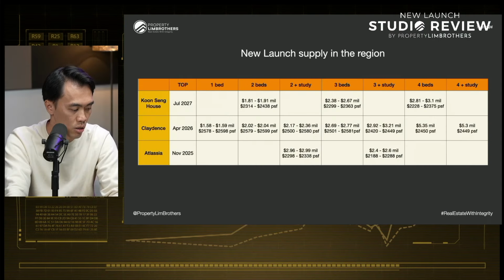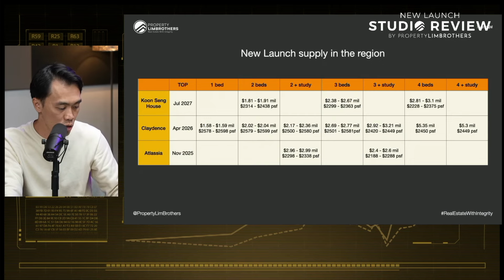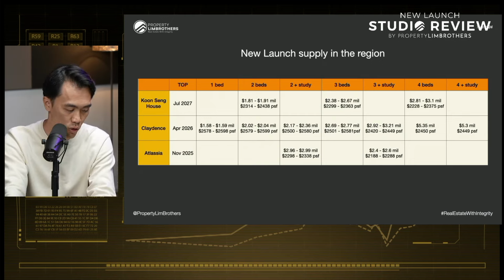But if you take a look at the 3-bedder at Koon Seng House, $2.3 million, that is also about the entry price for a 3-bedder. But the 3-bedder at Continuum will be on the smaller side, 872 square feet. The third bedroom will only be able to fit a single size bed. So that is also a dumbbell layout. What I would say is, if you want something very luxurious and big in space, you can go for Koon Seng House. But if you just want to go for the number of bedrooms, but you want something bigger, then I think buyers have options.